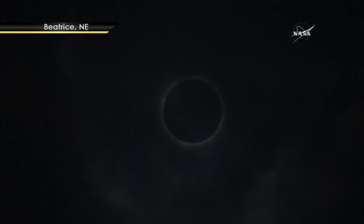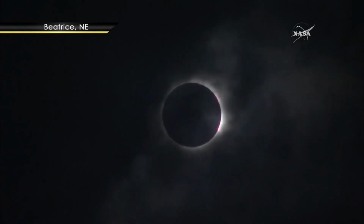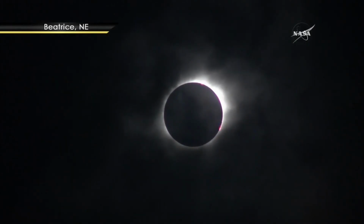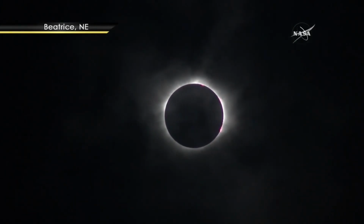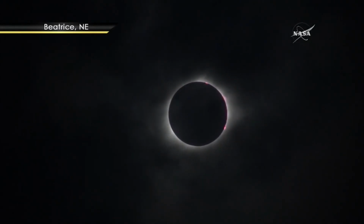Wow. Unfortunately, we can't quite see the stars yet because of the clouds. But my goodness, you can see the corona, and that is an absolutely incredible sight. Yeah, this is just magnificent. It really is. Other than the people hooting and hollering here, everything else has gone quiet. The animals think it's nighttime. There's this amazing twilight view all around us. And just look at that corona. That is absolutely incredible.